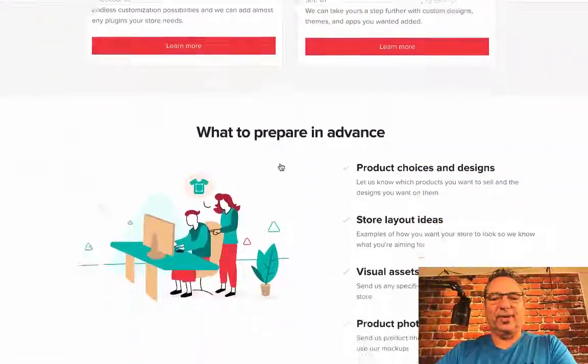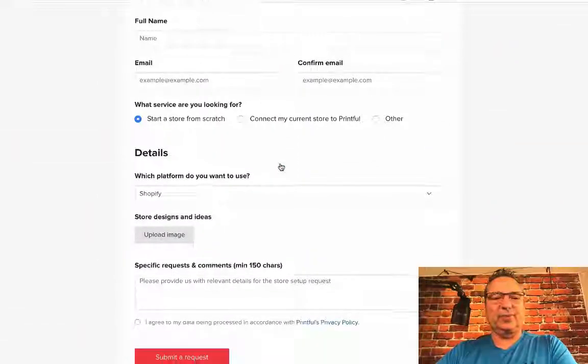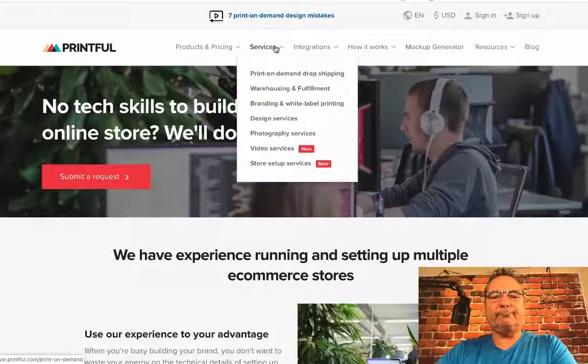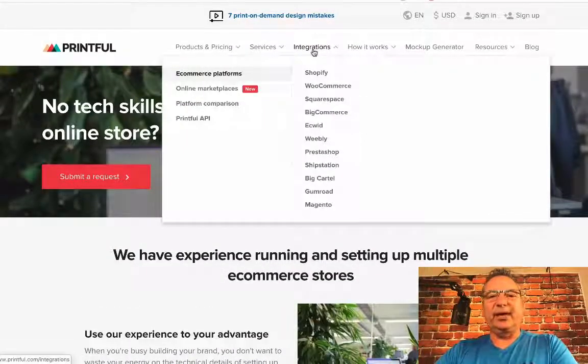And then they've got all the information about store setup here. But I'm sure, once again, you're going to have to give them information for them to quote you on that. All right, so that's that tab. Now, integrations. Integration is super important.